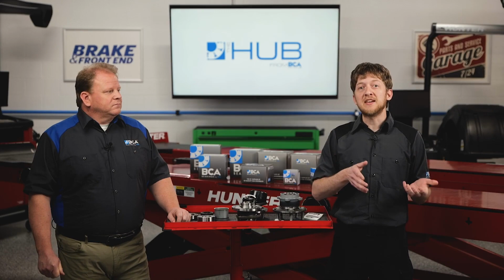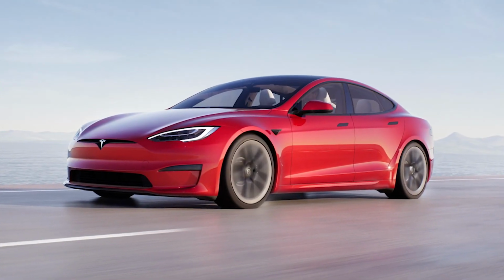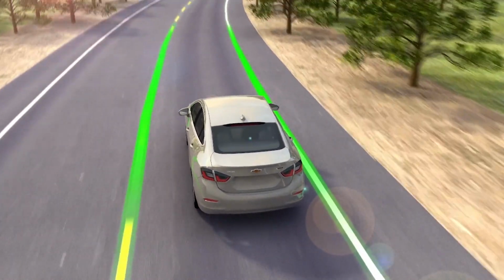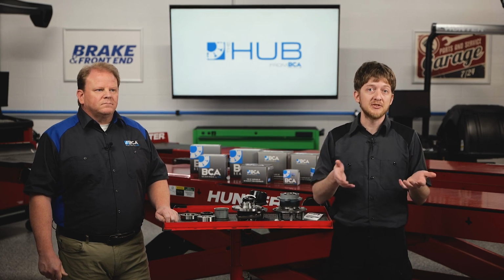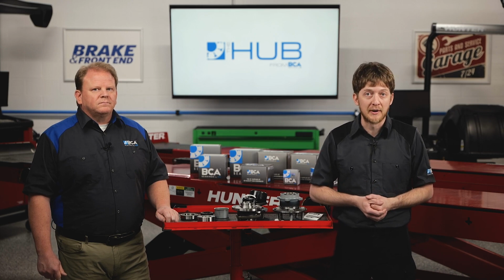When you think of EVs, namely Tesla, you might think of advanced systems such as self-driving and auto emergency braking. EVs are seen by many as being on the cutting edge of safety technology. These systems fall under the umbrella of ADAS, and they are critical to vehicle and occupant safety. ADAS systems rely heavily on a number of systems and components. This includes brake linings, hoses, the ABS unit, steering components, and of course the wheel bearings.